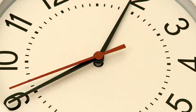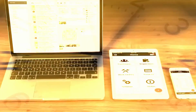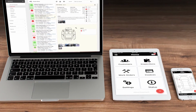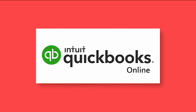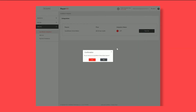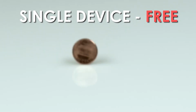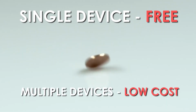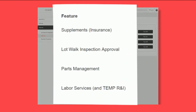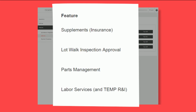Imagine the time you will save not having to fill out and file paper forms, and having a single place for all your customers' records. Repair360 integrates with QuickBooks Online too, so you'll never have to double enter your data. The best part? Repair360 is available free for a single user and at very low cost for multiple users. Because it's built on the Recon Pro platform, you can add additional features to suit your business as it grows.